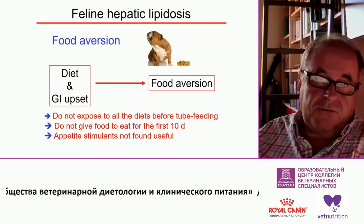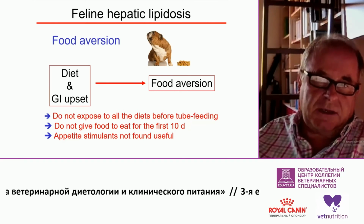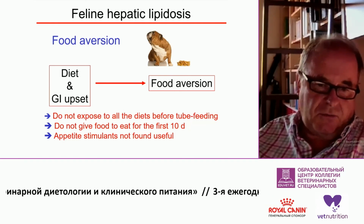But only for 24 hours. And the next day, they would not eat that food, but they would eat another food with another taste.